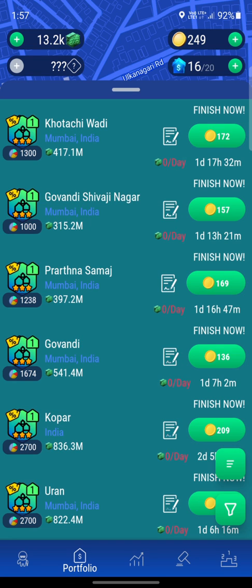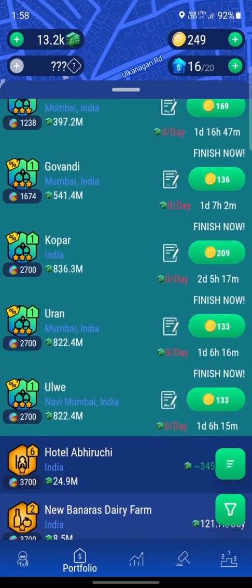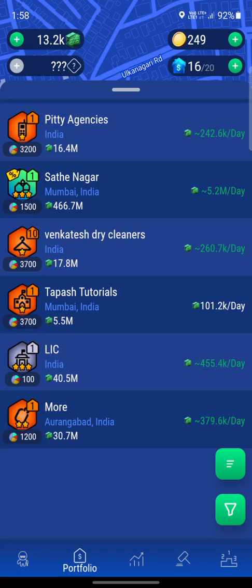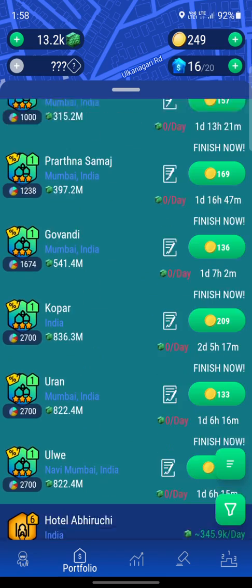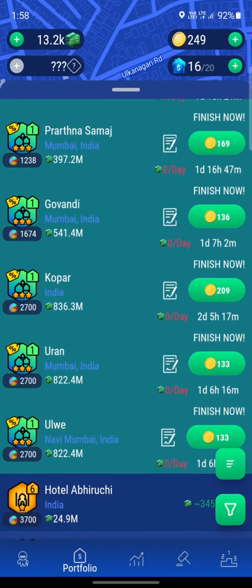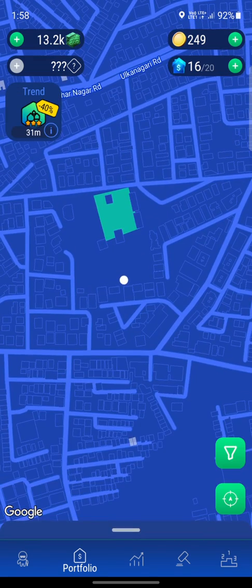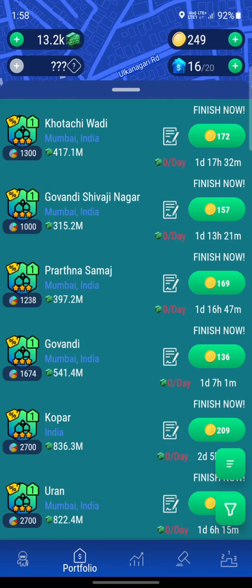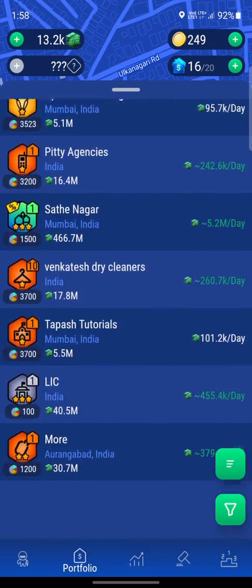So I think it's a better idea to not actually buy a slot and instead just let these properties be as they are, LIC and more, and not sell those. And we already have all our other slots full, so not to worry about those. And maybe next time we'll find a good trend where maybe we need to sell the LIC and more.